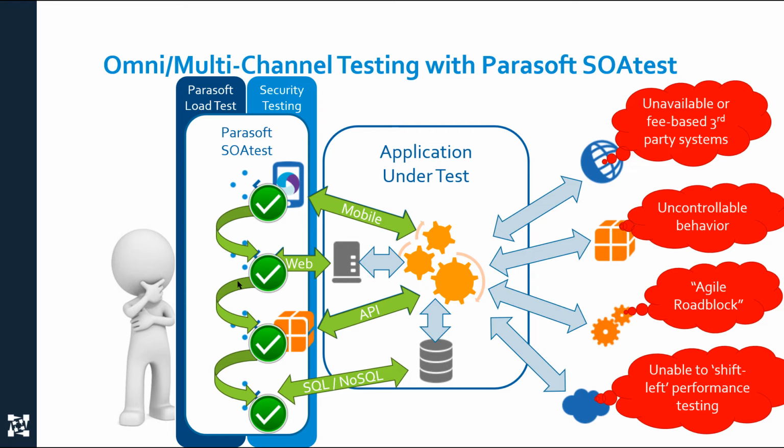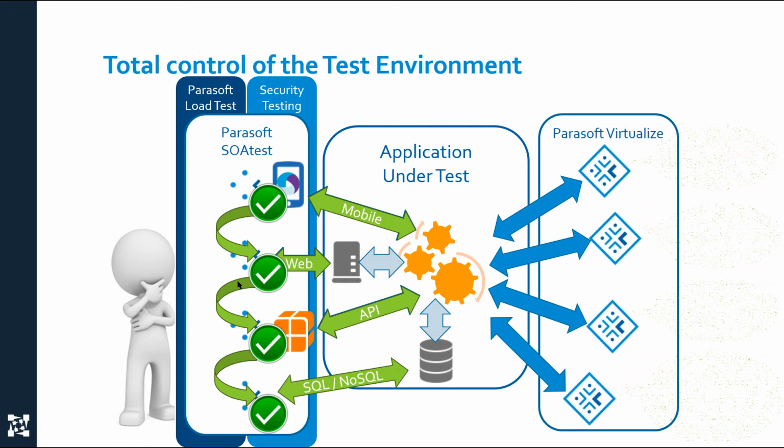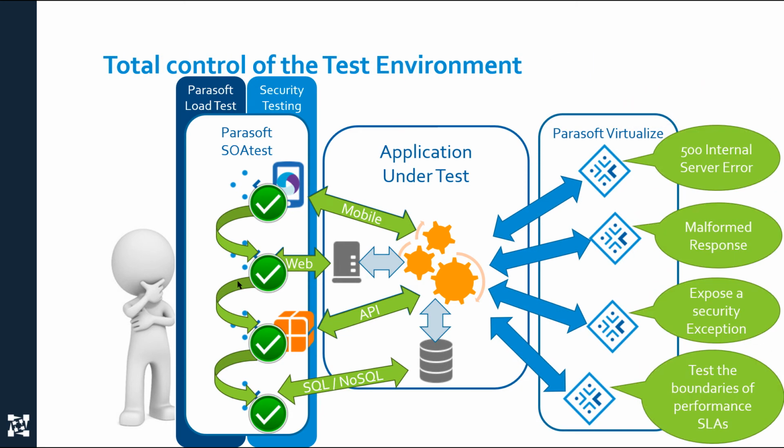Or maybe you're trying to do performance testing in an environment and you require the entire environment, and that's very expensive. All of these things can be solved through simulation. Parasoft Virtualize is our simulation technology, very similar to SOAtest. Codeless supports 150 plus message formats and protocols.